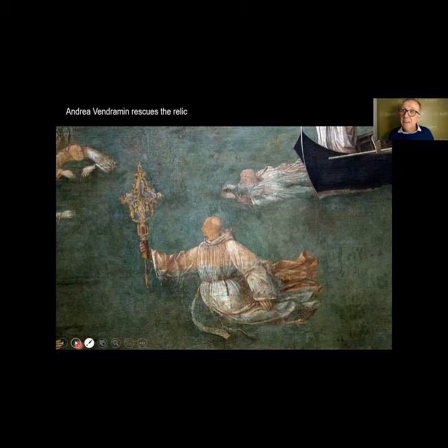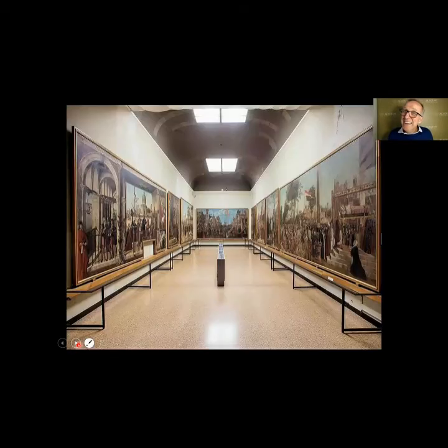So thus, in this miracle of the relic floating towards Andrea Vendramin, the miraculous nature of the true cross is further confirmed. A second major cycle, which one can enjoy in the former refectory, is the story of the martyr St. Ursula. And this was from a confraternity whose patron saint was St. Ursula, who comes from Cologne in Germany.